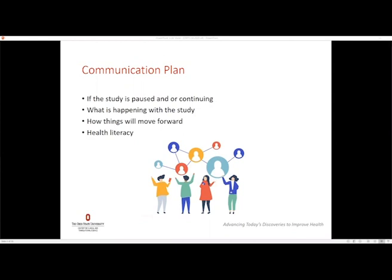So, for example, will you be in touch periodically via email with them? Will you be making phone calls to give them updates? What are your plans to move forward when the all clear has been given?